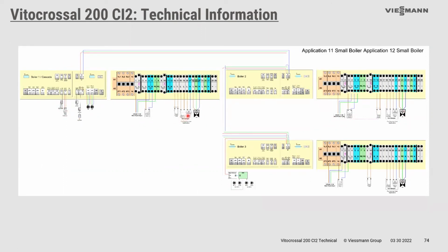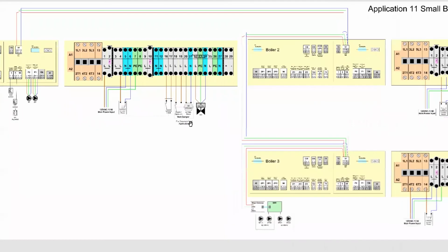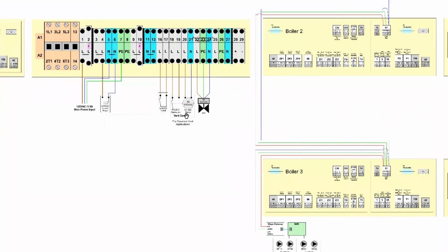Now, what are the things I've added to this? It's hard to see in this drawing. Maybe I can zoom this in a little bit. We have a vent damper. And the reason why we use the vent damper is because with these boilers, if we come and vent them, we have to add the vent damper to it so that flue gas doesn't go down a boiler that's not being used. And so the vent damper is an accessory. It goes into the venting system and connects to the boiler, and each boiler has one.